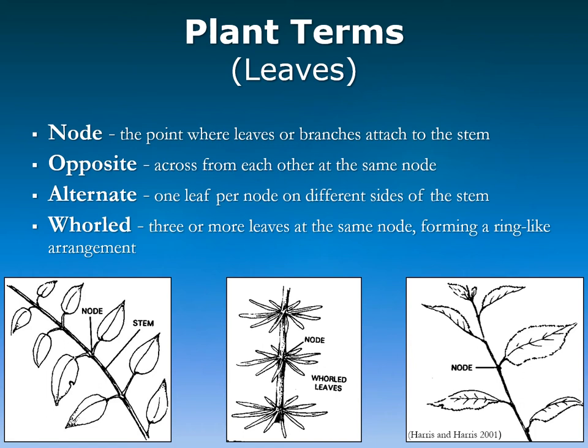So you have two leaves that come off of the same point in either direction. And then we have alternate, which is one leaf per node on different sides of the stem. So here, instead of the two, it would be one coming off to the right, and then up here, one would be coming off to the left. You can see that here. So we have the left, then the right, and then the left again. So it's one leaf per node.